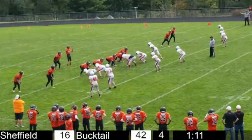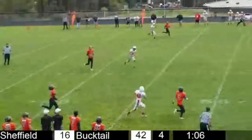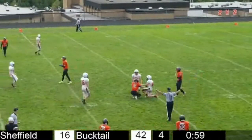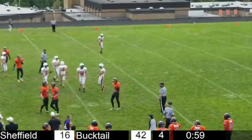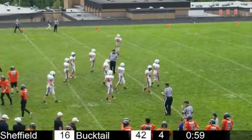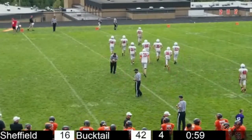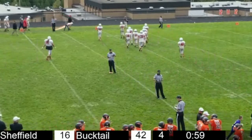Mont McAloosh, the sidecar for Barr. Barr back to pass. Throws down the sideline. Silvis has a step. Silvis makes the catch. Still on his feet. And Silvis down inside Bucktail territory. And Sheffield going to take a timeout. Big reception for Mason Silvis. All the way down to the Bucktail 36. It's a big play for Sheffield.